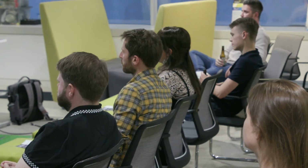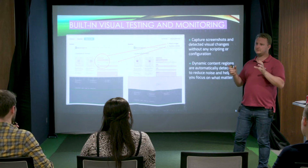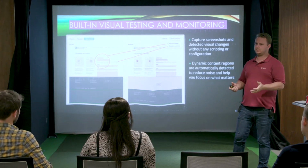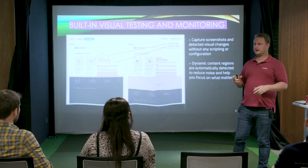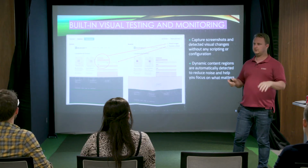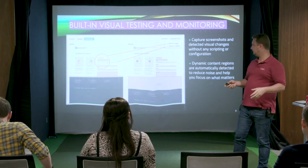So with your dynamic content, it will actually be smart enough to realize this is something dynamic that gets generated as part of the page load, because it knows about the JavaScript, it knows where it came from, it understands that this is something that could change. It's not going to target that and say, oh, this changed, your test is wrong. It won't care about that because it's been told, this is dynamic content, go for it.